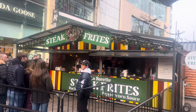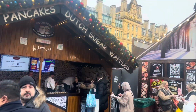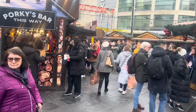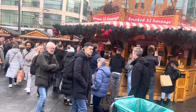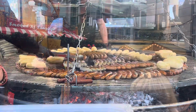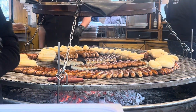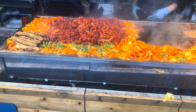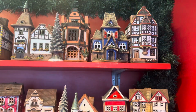Now they had many different sections of the Christmas market, and this section we came into mainly was food, and there were different food vendors from around the world. You could sample different flavors. So I thought this one was pretty cool. It was a swinging grill that was full of sausages, and this was Indian food they had. It was all really cool to look at, and it all smelled really good.